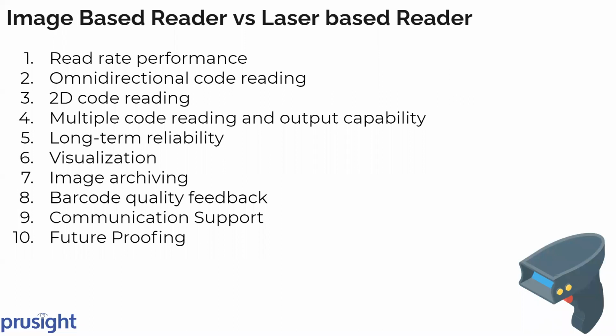So there's also a comparison. People frequently ask this: hey, why not go with a barcode? If barcode is my use case, why don't I go with a laser-based barcode reader itself? Why should I go for an image reader? There are some advantages: image is controlled through an algorithm, which is much easier to tweak and add. Laser-based systems are good, but if you are looking at the long term, the read rate performance and multiple products to be compared, image-based recognition systems are much better than laser-based reading systems.